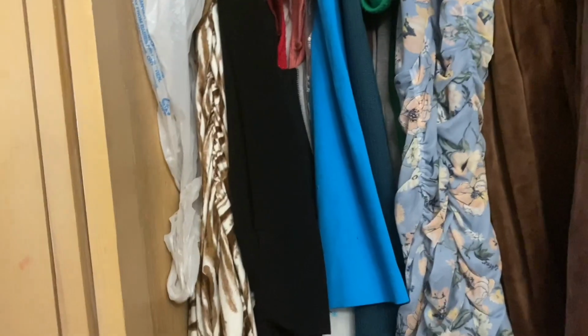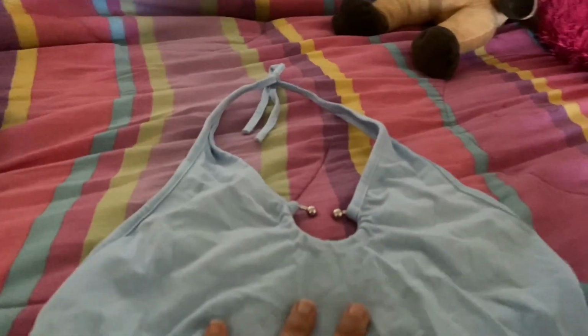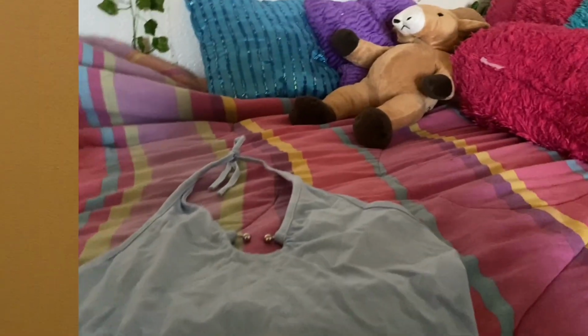So I need to find an outfit because I know that today's gonna be really warm, and I'm thinking since it's gonna be so warm, I was thinking about wearing a dress. I'm gonna go find something and then I'll let you guys know. So I ended up finding these jeans. These are bell bottom jeans with this top that I got from Shein. I will leave it on the screen, but now I'm gonna go shower.